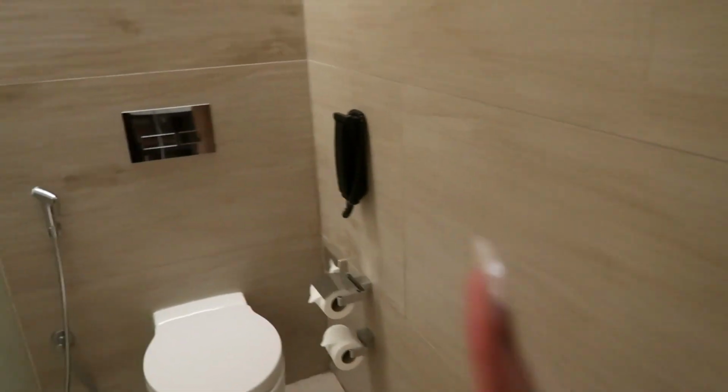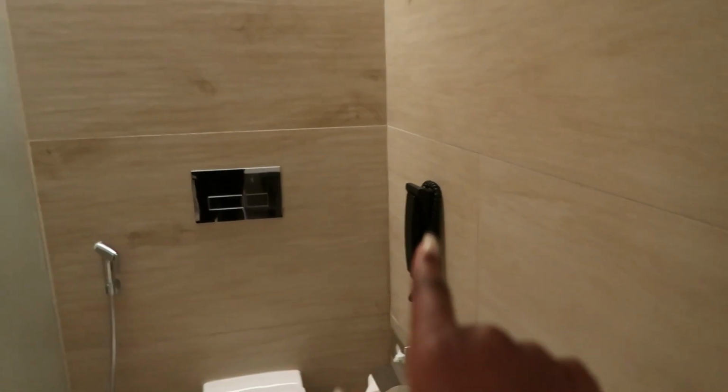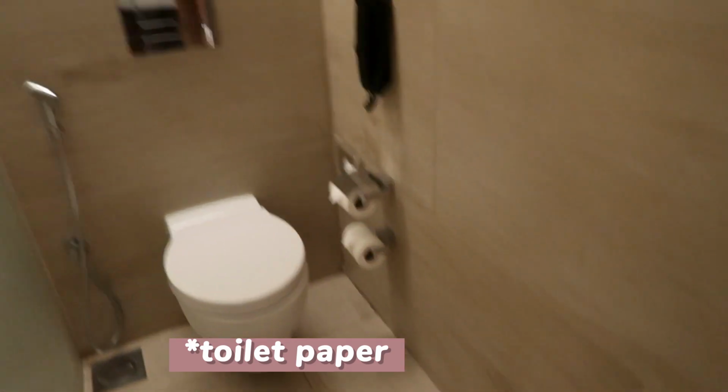On this side right here, we have the shower, which is very spacious. And then we have the toilet right here, a dustbin, and then a phone, I believe. And then tissue paper.